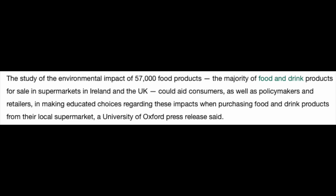They're looking at the environmental impact of different ingredients within a product, so that rather than trying to assess a particular aspect of the product, they're looking at all the individual ingredients so they can give an overall eco-impact for that product. Now this study covered the majority of food and drink products for sale in supermarkets in Ireland and the UK. And they're saying it could aid consumers as well as policymakers and retailers in making educated choices regarding the impacts when purchasing food and drink products from a local supermarket.